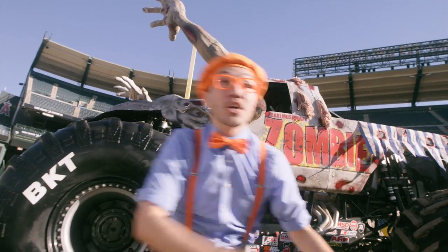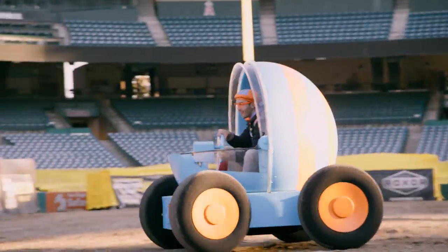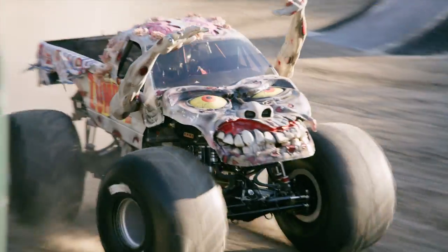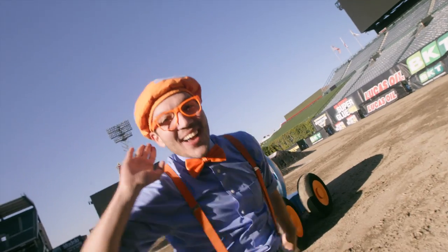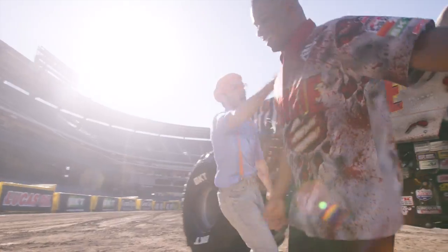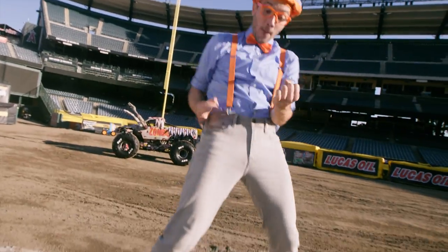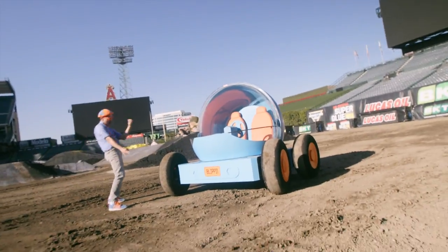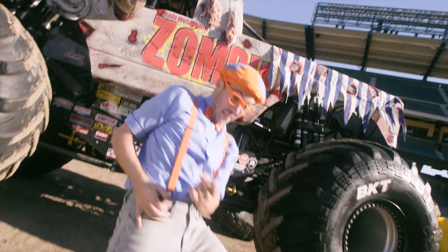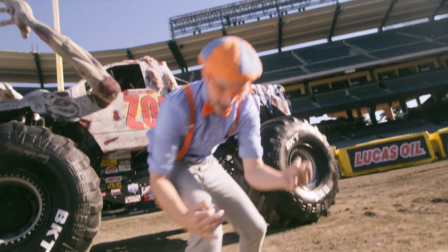They can jump over the moon. Oh, monster trucks in the air, oh. Monster trucks in the dirt, oh. Can you hear their engines are going so loud? Better cover your ears. Do you love monster trucks? Yeah, I love them too. They're so big and so cool. Hey, let's sing it again.